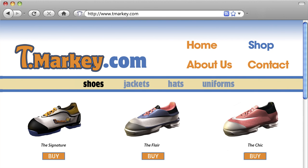Let's use tmarkey.com as an example. First, we know it functions as a domain name or web address. And second, let's say tmarkey.com is also an online retailer of shoes. If tmarkey.com is used as a brand for retail store services, that could be considered trademark use. See the difference? The first use is as a web address, the second use is as a trademark.